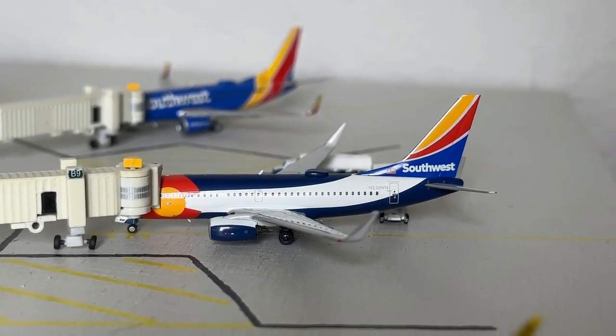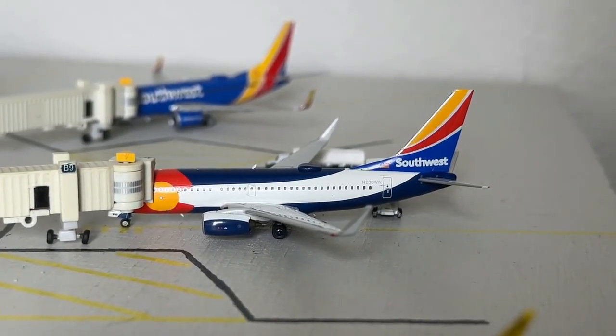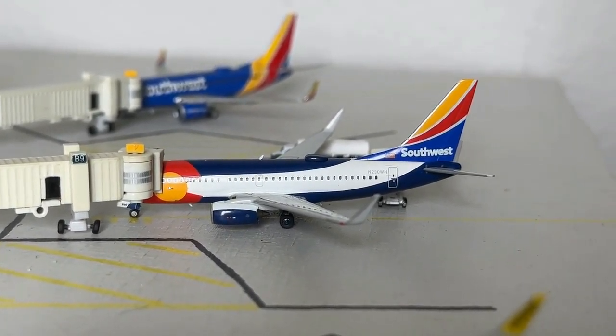And this Southwest Airlines Boeing 737-700 is in the Colorado 1 livery. This aircraft is currently making a non-stop service today, coming in right now from San Jose, and now it's going to be heading over to Long Beach, which is not on the schedule yet. Long Beach is going to be a new route that's beginning very soon.